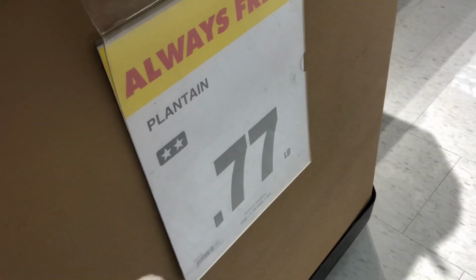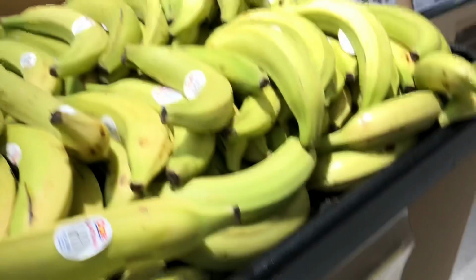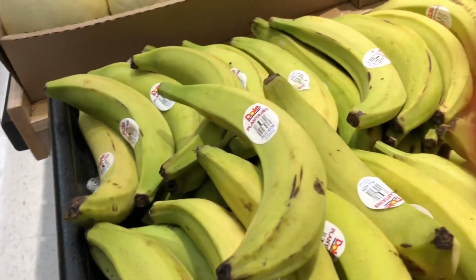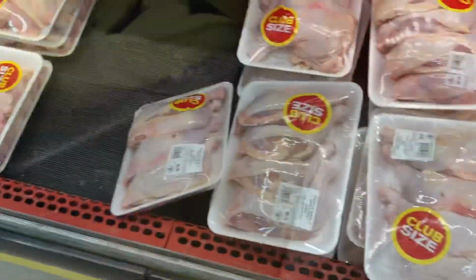So I walked into the Canadian store and found out that the plantain here is even cheaper than the plantain at the Chinese store. I wonder why. But that's the only thing that is cheaper here. Every other thing is more expensive.